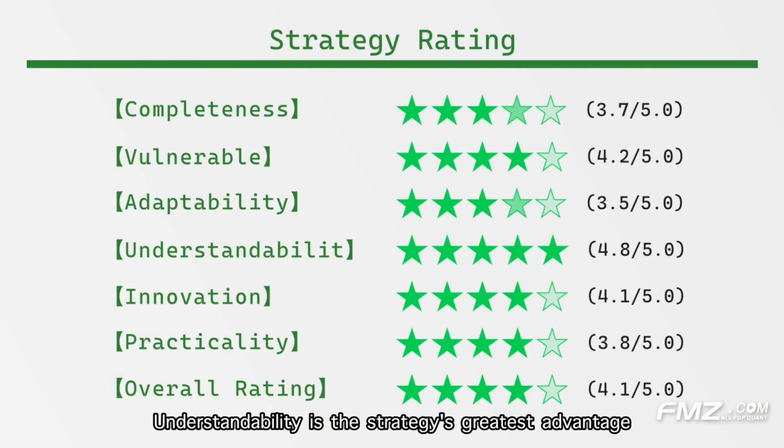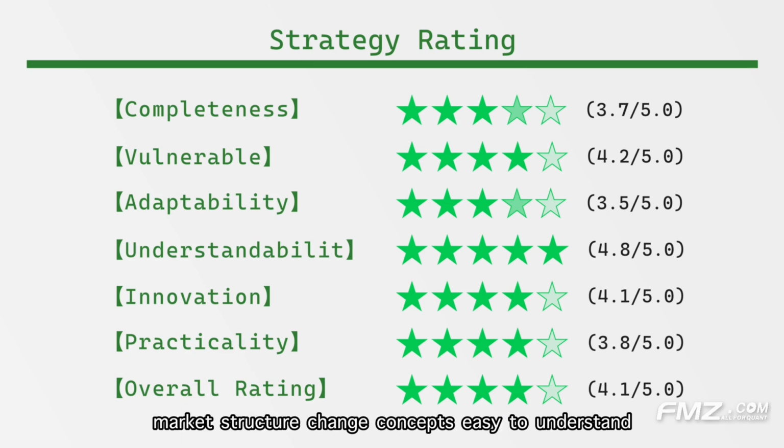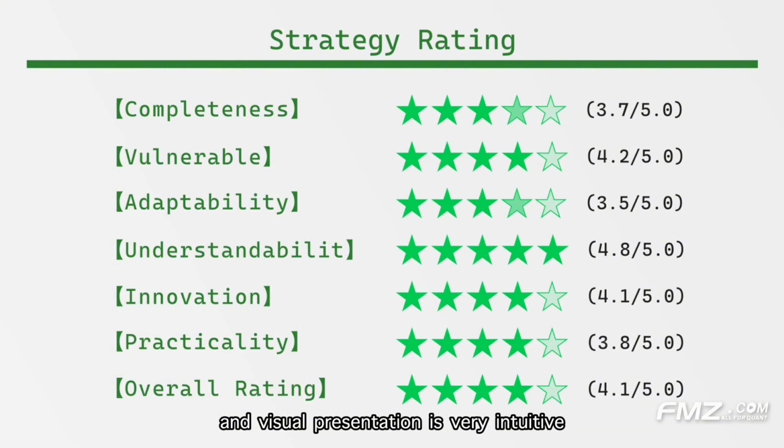Understandability is the strategy's greatest advantage, scoring 4.8. The strategy logic is clear and intuitive, with vector candle and market structure change concepts easy to understand, and visual presentation is very intuitive, allowing even novice traders to quickly master it.